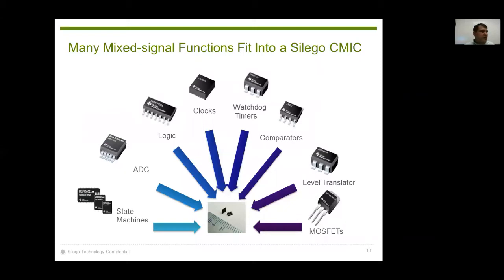So what do our GreenPAK chips contain? What do these Silego CMICs, these configurable mixed-signal ICs, contain? They contain state machines, ADC converters, logic, clock, watchdog timers, comparators, level translators, MOSFETs, all of these types of devices. And they make it in such a configurable way that you can integrate all of those types of circuits that I was showing you before in one little tiny circuit that can go on your board, sometimes two, depending on what you're trying to do.